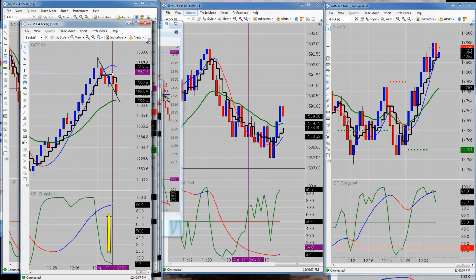But if I had entered it, let's say 567.2, I would look for it to get up to 567.6, which would have 4 ticks profit in the trade and a close on the other side of the MA1. All right. So I would move my stop to break even at that point too. Okay? That is how I would do it. That's how I would move my stop up to break even.